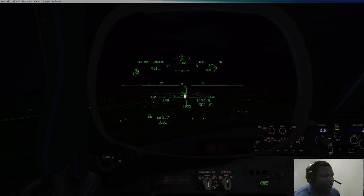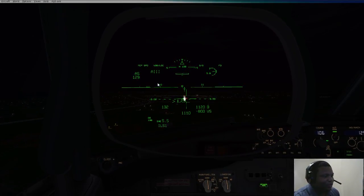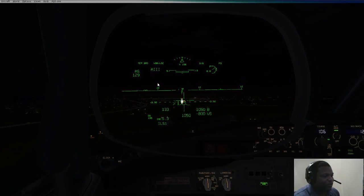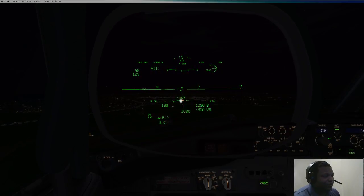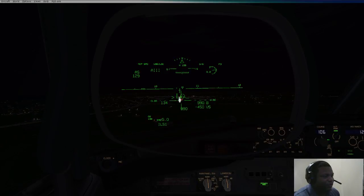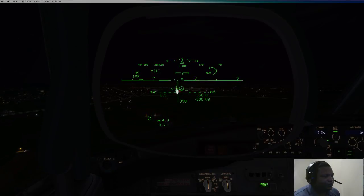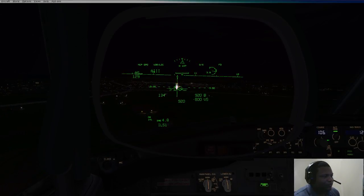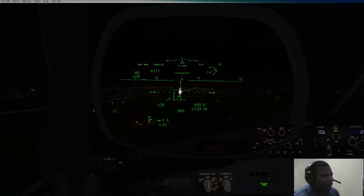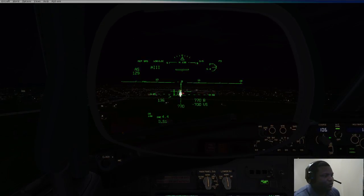So basically, I'm just keeping the little round thingy inside the round thingy, and my autopilot is taking care of my engines for me, so it's keeping my airspeed up, and the only thing I have to do is focus on flying the airplane. So our flying surfaces are configured. We got our flaps down to flaps 30. Auto brake is set. Spoilers are armed.